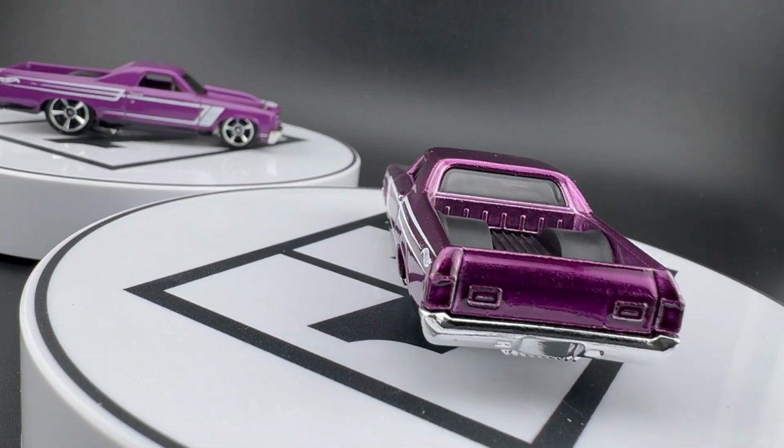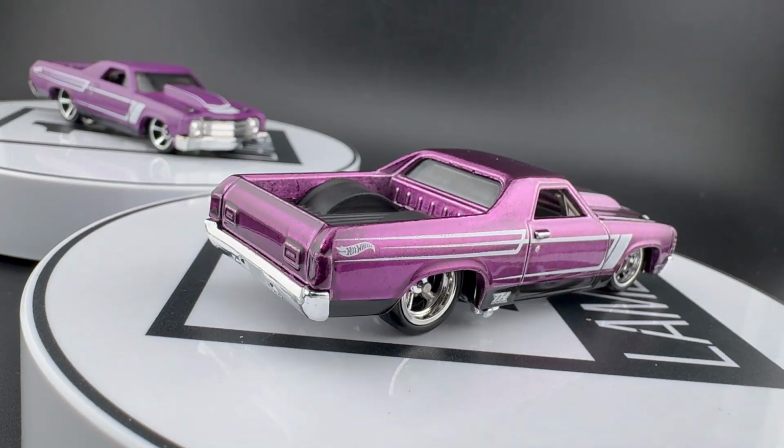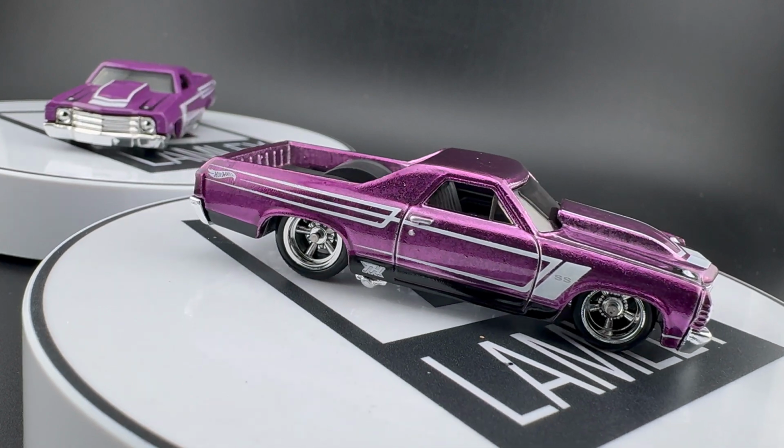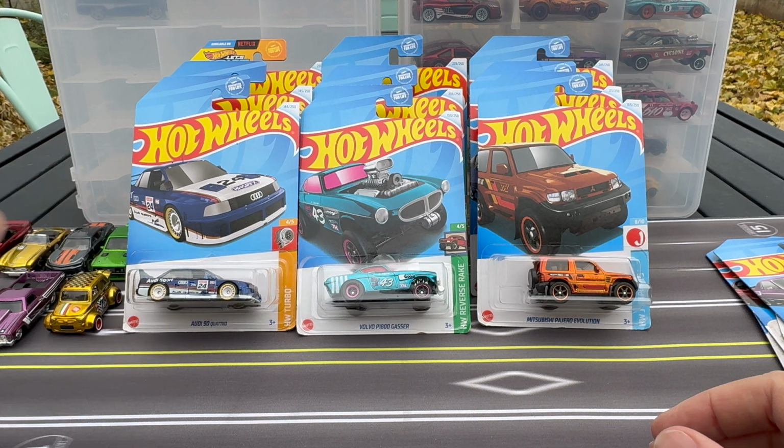It is mean. It's total muscle mania, even though that's not the mix it came from, but that doesn't matter. It's just a fantastic Super Treasure Hunt. Just an absolute throwback to those old classics, and definitely deserves its space as a Super Treasure Hunt.